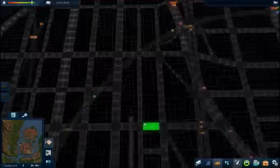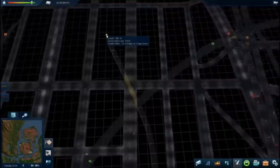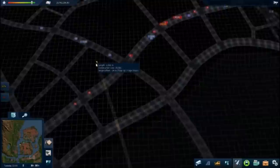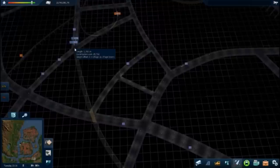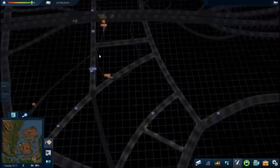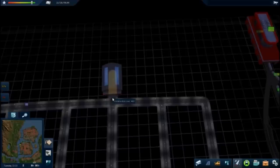Right, where was it starting from? Over here. Let me have a look at that bit. So it's going to go under here like this, under there like that. And then it's this bit. Like so. And then it connects with the buses over here, connects with the monorail, connects with the metro, and then it can just run off to a depot up the end here. And then turn around and go back.